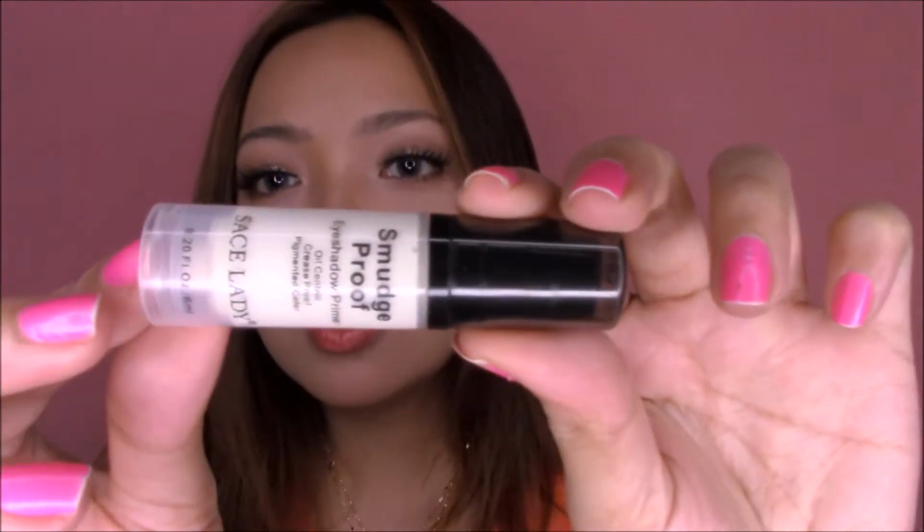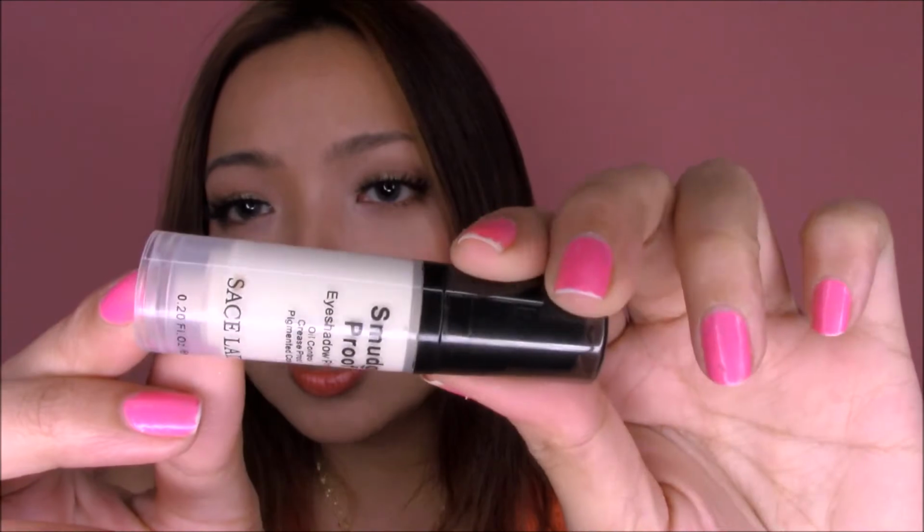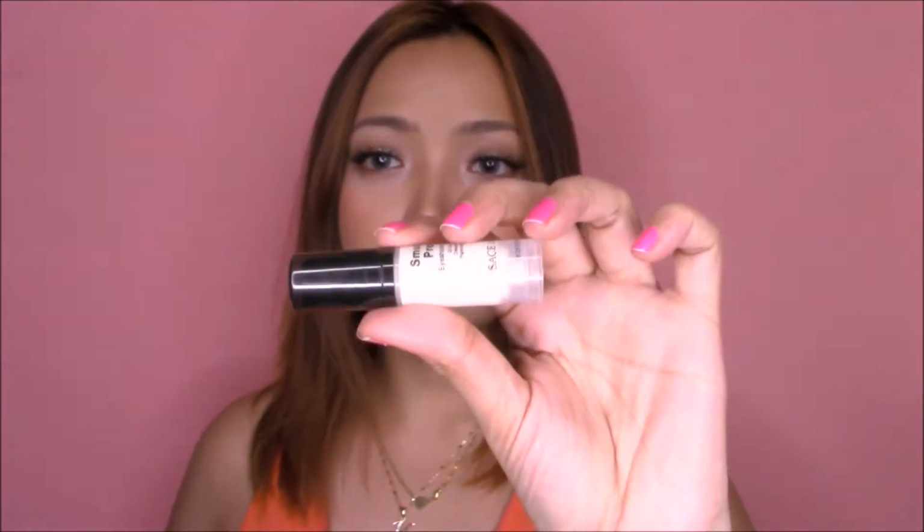The next thing that I got is this smudge proof eyeshadow primer. I've tried only one or two eyeshadow primers, the Wet n Wild primer and the Essence I Heart Stage eyeshadow primer. The reason why I got this is because the color is like a milky light color. So I think with this color, if I'm using rainbow colors or more vibrant colors, it's going to make the colors pop even more. And it says here it's oil control, crease proof, pigmented color.